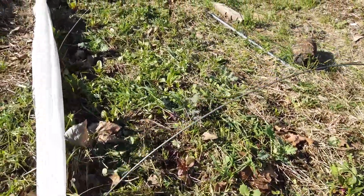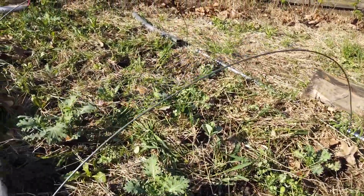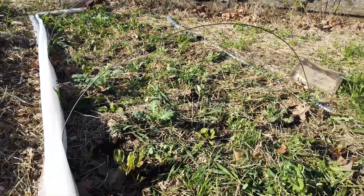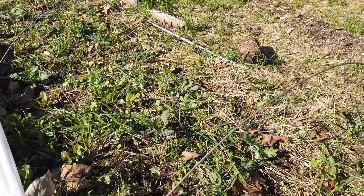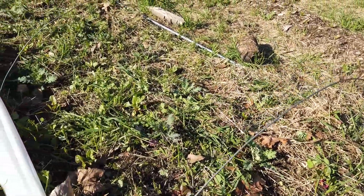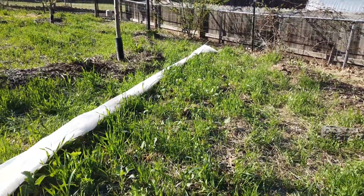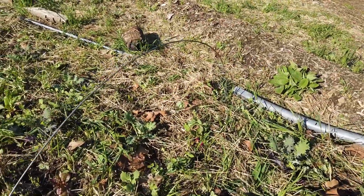Alright, so there's one bed knocked down. See, we'll leave all that cover crop there as mulch. Anything starts trying to come back up, we'll just knock it down again. This will allow everything else to take off. So you can see before and after.